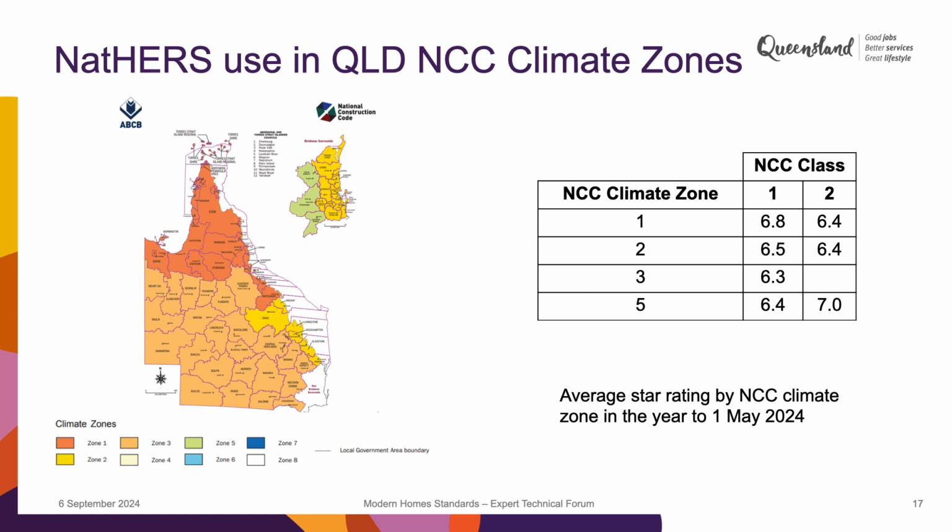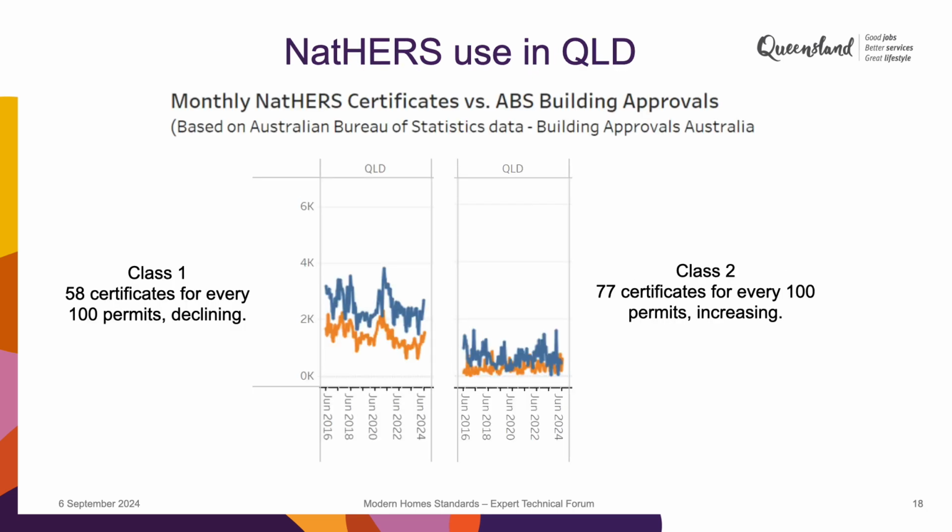So NatHERS use in Queensland, you can see there are some average star ratings there across the different climate zones that are in Queensland. So that's by climate zone in the year to 1 May 2024 that you're seeing there. Just a bit of background, so a little bit on NatHERS use in Queensland. Queensland has a reasonably low use of NatHERS compared to some of the other states and territories. So for Class 1, 58 certificates are generated for every 100 building permits issued. So this is comparing NatHERS certificate data to the Australian Bureau of Statistics building permits data. And for Class 2, 77 certificates for every 100 permits and increasing.